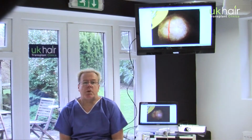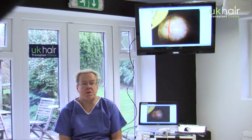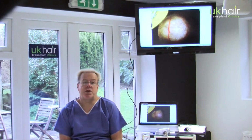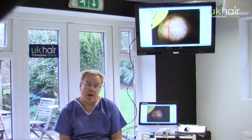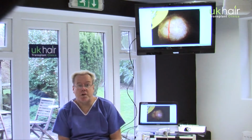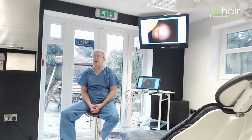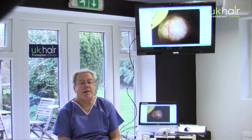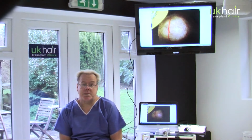So the number of grafts required depends on, number 1, the physical size of the area to be treated. Number 2, assessing the planned treatment area for existing density and quality of hair. Number 3, looking at the quality of the donor area, i.e. how many hairs per follicle, thickness of hairs, colour of hairs. Based on this we calculate how many follicles per square centimetre are required to be implanted. So the formula for calculating the number of grafts required is simply the physical space in square centimetres multiplied by the number of follicles per square centimetre.